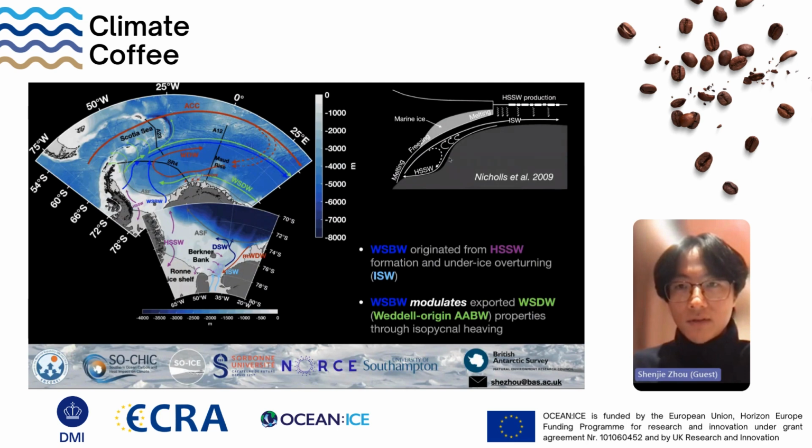And during the entrainment of the high salinity shelf water, it gets in contact with the base of the ice shelf, and then it starts to melt the ice shelf and leads to the formation of a slightly lighter but super cooled water mass. It's called ice shelf water. And then because it's more buoyant, the ice shelf water starts to ascend along the base of the ice and toward the continental shelf.